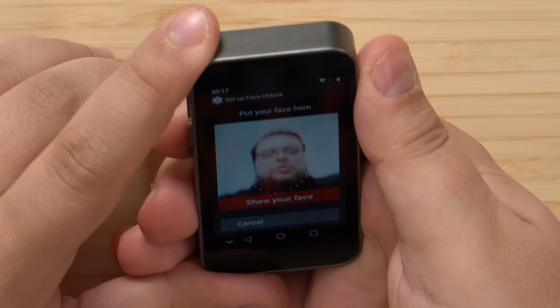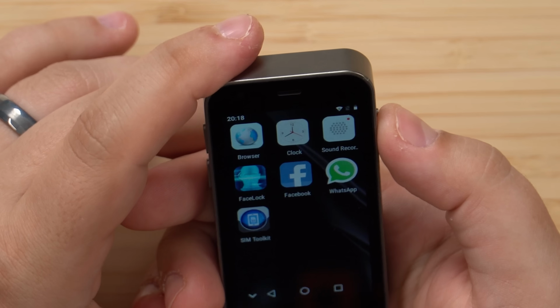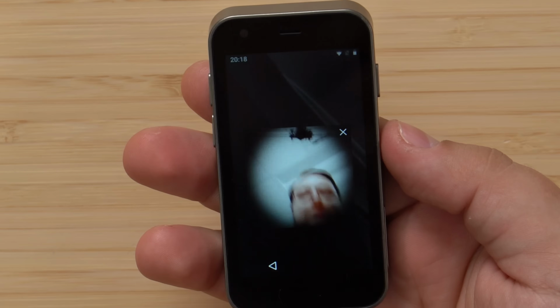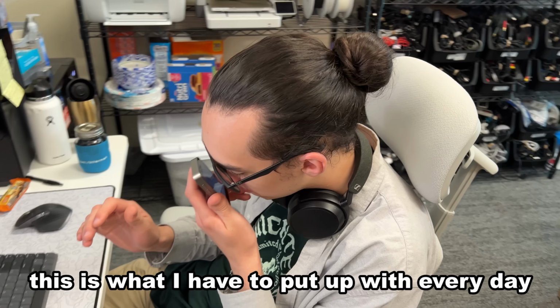Oh, I gotta show my face. Hold on. All right, it's captured my face. That's kind of scary. Also, the phone is getting so warm to the touch. Okay, did that actually work? Did you guys see that? It's got a little thing that pops up. Hold on. You unlock here, and then it's got to look for my face. Oh, that worked a little too fast. Let me try something. All right, Drayden, I need you to unlock another phone for me. Is it working? No. Oh, that's actually kind of impressive.